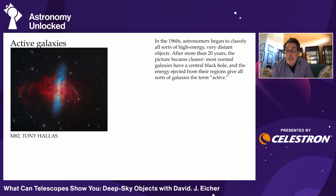It took about 20 years, to the 1980s, to figure out that most all galaxies have a central black hole in their centers, most all massive normal galaxies. And the energy ejected from these central supermassive black holes gives all sorts of galaxies the term active, and they create these different kinds of classes. Quasars that are very distant, BL Lacertae objects, Seyfert galaxies, all sorts of other high energy objects turn out to be active galaxies with an active black hole in the center, viewed from different geometries. So that was sort of the puzzle that plagued astronomers for years.